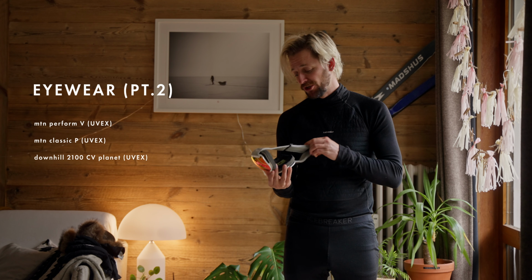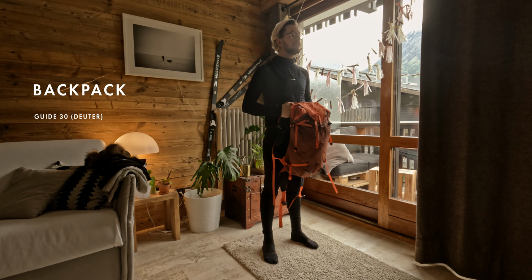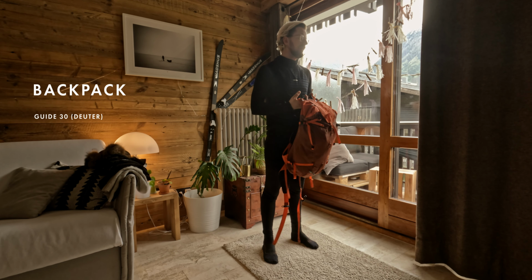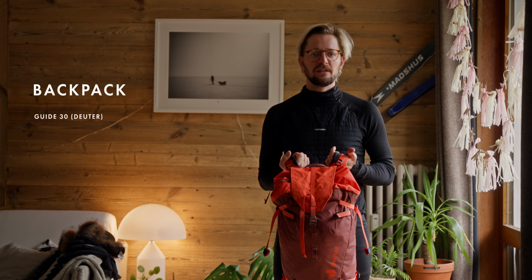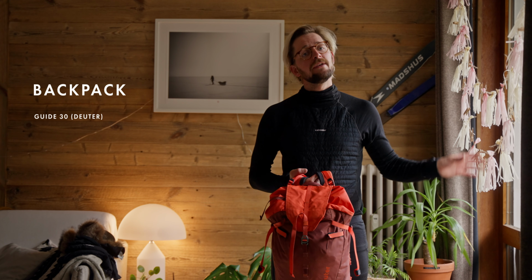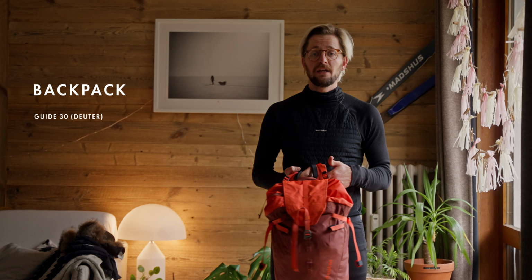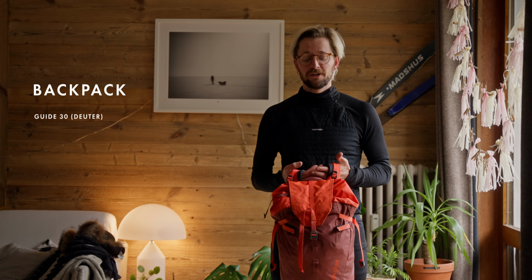Backpacks, also a very important piece of equipment, because although you have your sled behind you with all the equipment in there, you might need a backpack for day trips, as we did in the south of the island, to go from base camp all the way to the south end and back to base camp with the necessary items for one day, like thermos or food or water.